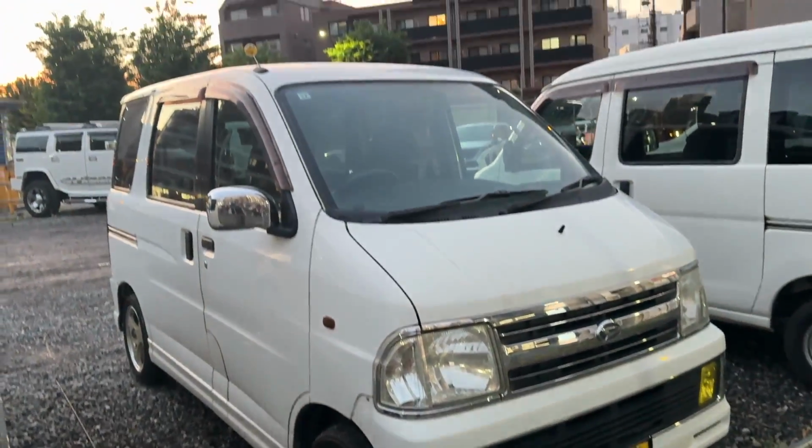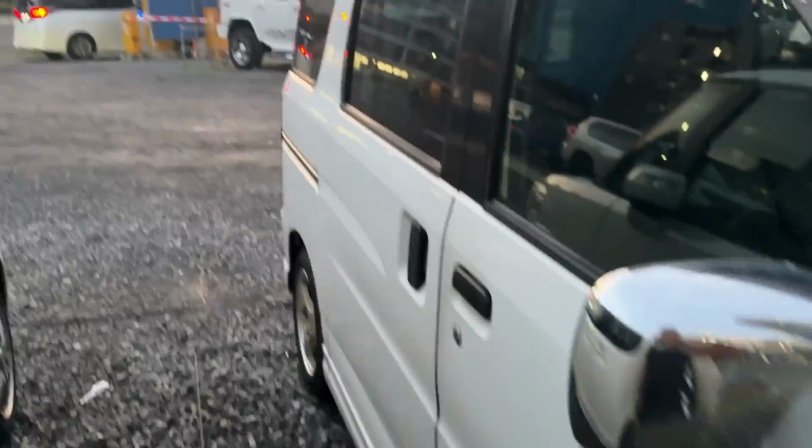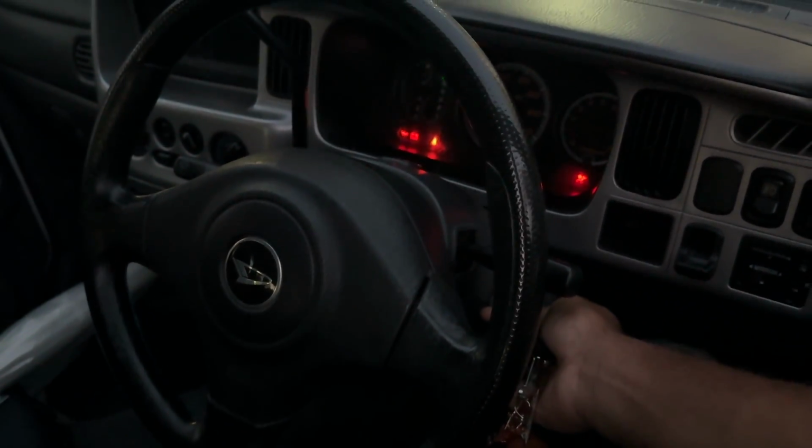Update, so it is currently 24 hours later. I drove the car all last night, all to the office. I'm not going to drive it all the way back to my Airbnb. And let's start it up. Let's see if the squealing is 100% gone. It has not came back, which is amazing news because I'm driving this car all the way to Osaka and back.